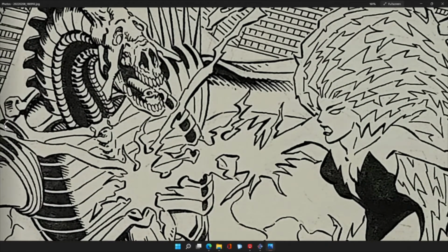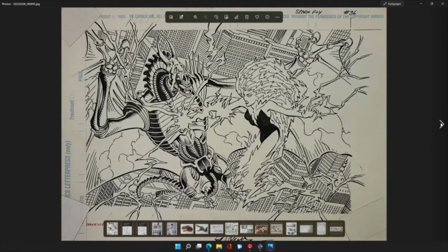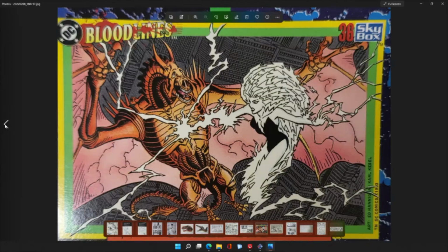This is another one of those instances where I think the black and white line drawing is better than the finished product. I would definitely take that picture any day. So, what do you think? Which one do you guys like better?